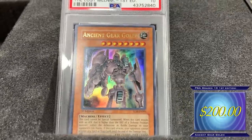Now, ultimate rare. This guy is at least $1,000. I've seen people kind of say they've sold it for $1,200 or $1,500, but Ultimate Rare First Edition Ancient Gear Golem is known as one of the most valuable cards from the GX series.